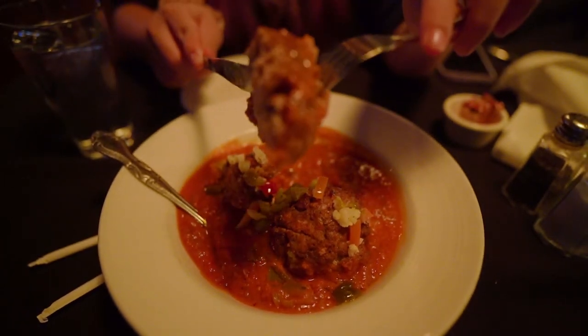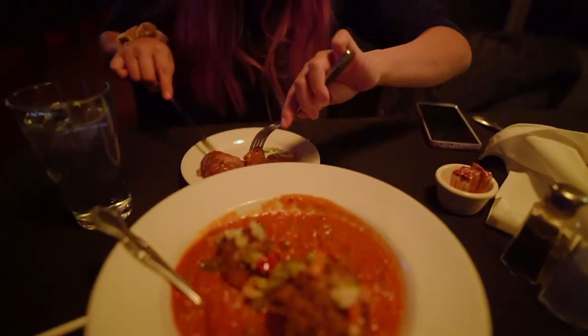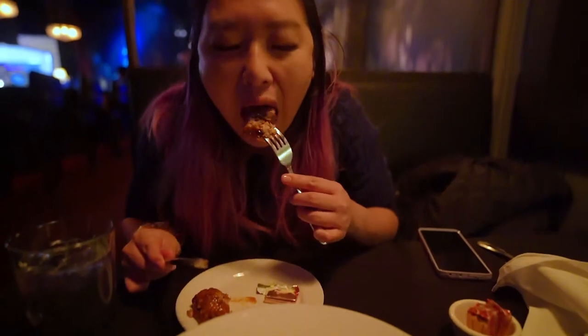I don't know how well you can see, but the outside has a nice crust, and the inside is tender. The meatball almost tastes like an Italian sausage, but I don't know if that makes sense. Oh wow, that's really good. And the peppers are really good. I'm a fan. It tastes like a sauce they would eat in a mafia movie. Some gravy? The sauce is good.